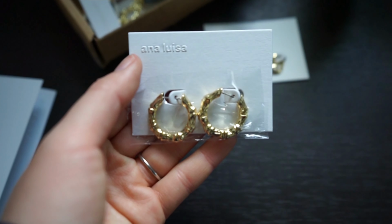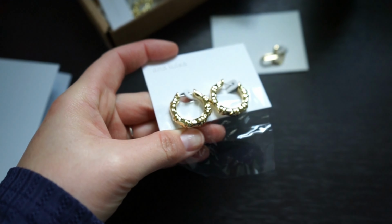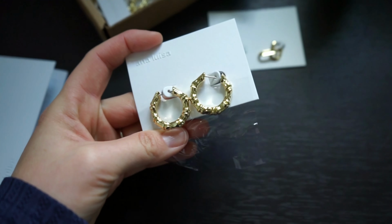So the first piece are the hoop earrings that I have on right now. These are the bamboo medium hoop earring. They retail for $75. They feel so nice. They are 14 karat gold plated. They don't feel overly heavy. I think they're just a really perfect size to wear to the workplace while still looking professional but also fun. And the bamboo pattern is so cute.